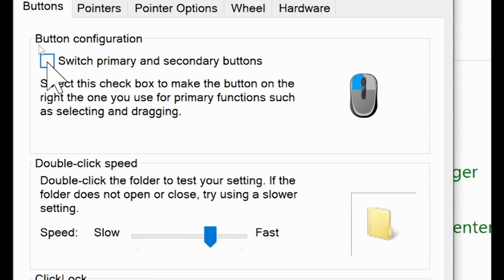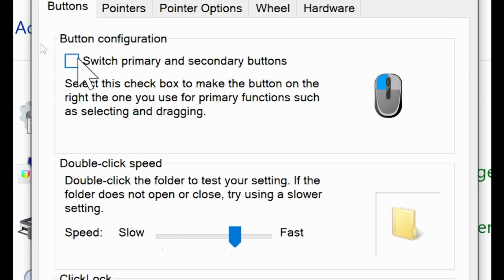Which button is here? It says switch primary and what? Now when you see primary, which one is selected? The left is selected, right? When I check this box, the primary will switch to what? The right. Now what I'm trying to tell you is that if you are a left-handed person, you have to come and do this setting.